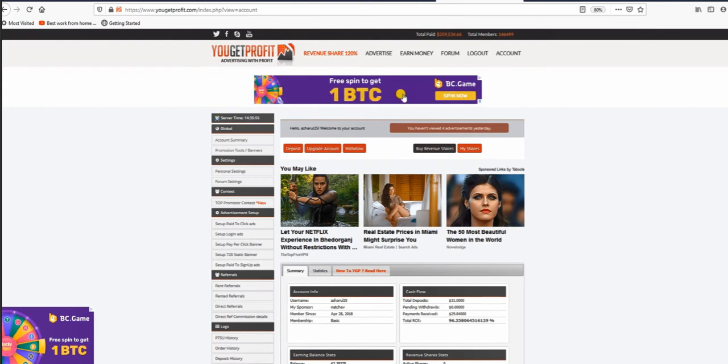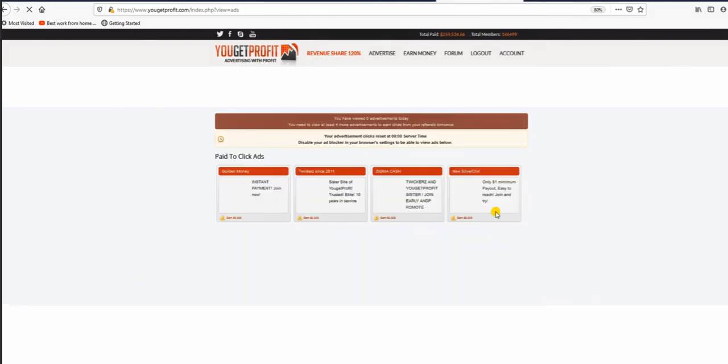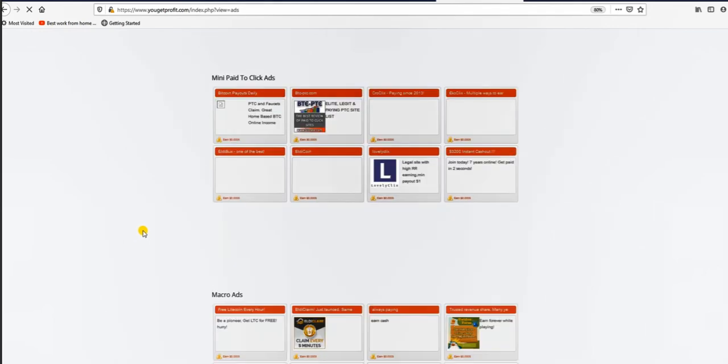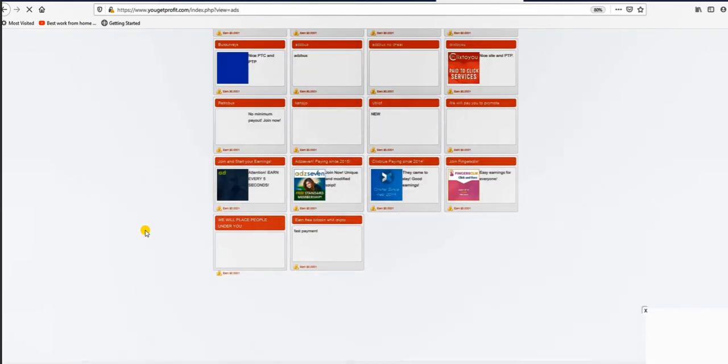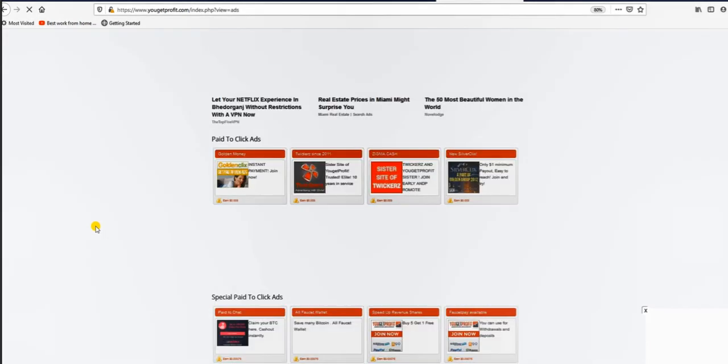Okay, how will we work here? You should go to earn money, then click the view ads. Okay, I click the view ads. You can see this information. Firstly, I am going to click one ad. It will work. Okay, I click one ad.